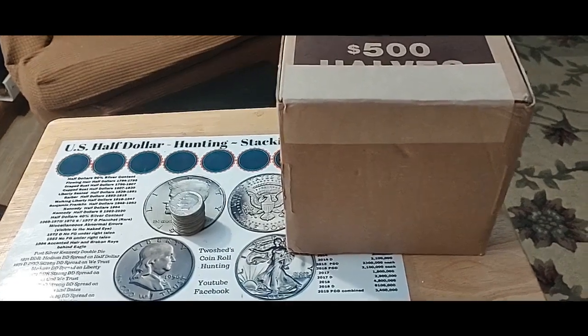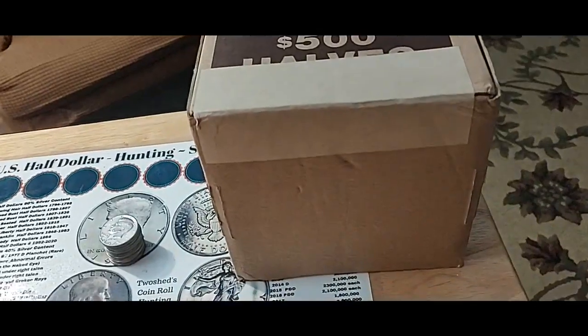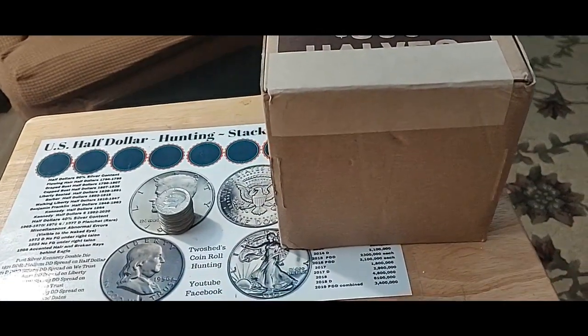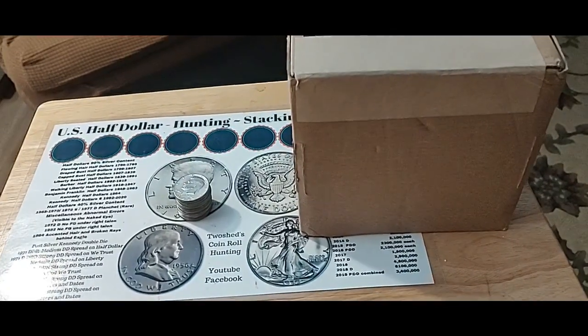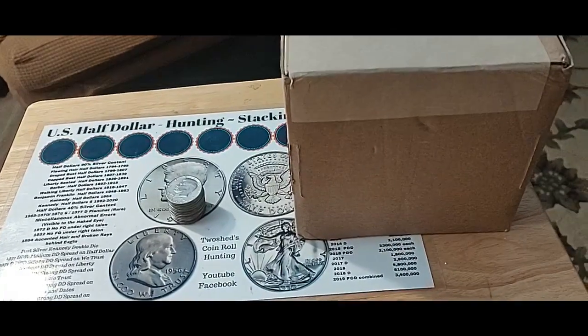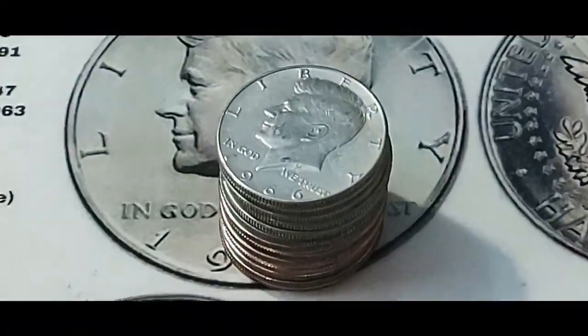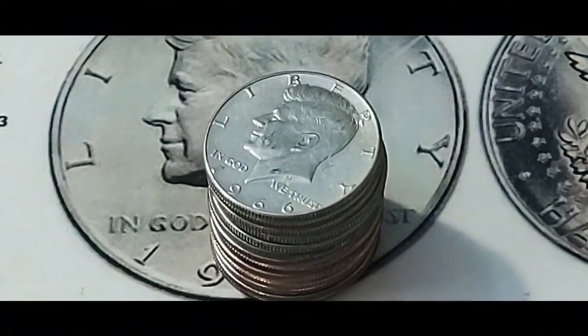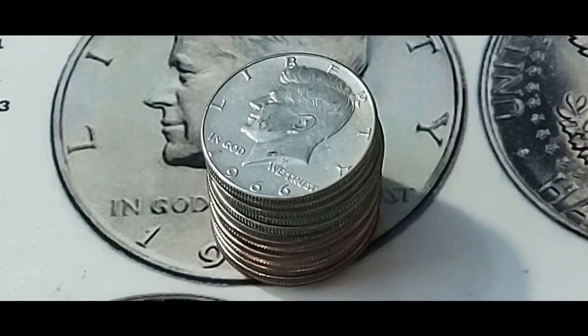Today is the day that I picked up my two boxes of half dollars. This is the first one of the two. Also a box of pennies. And while I was there, I just asked the teller if she happened to have any loose half dollars. She says, I might. And she checked and she had $6 worth. And one of them is 40% silver. So if I don't find anything in the boxes today, at least I'm not completely skunked.